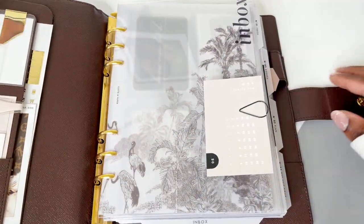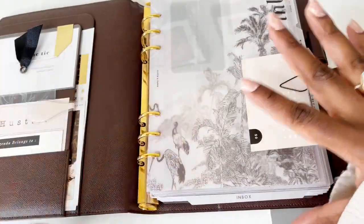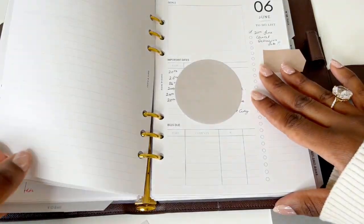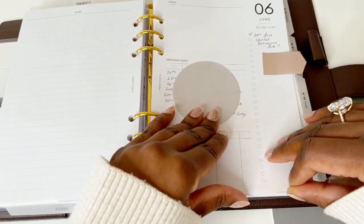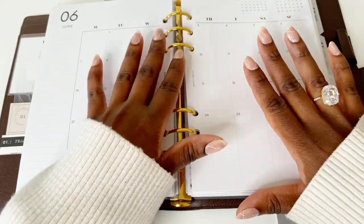Go straight in. I hope you guys managed to check out my flip through of this because that will show you how everything is currently looking. But yes, let's jump straight to June. So I'm going to just flip here. Okay, so I've got my overview pretty much filled out for the upcoming month, and it's actually quite nice to start with a completely blank sheet.